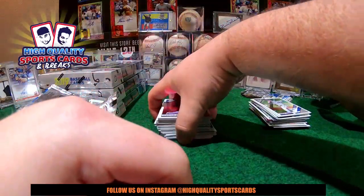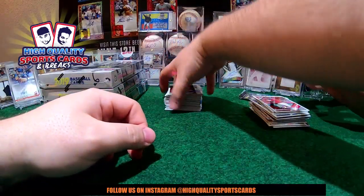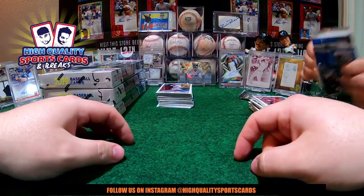Guys, tonight, long night for us today. Relaxing Saturday. Gleyber Day. Gleyber Day for 200 runs? Gleyber Day. Today we have 4 breaks of Topps Crown.